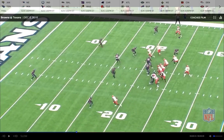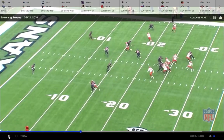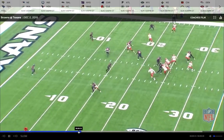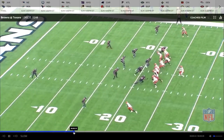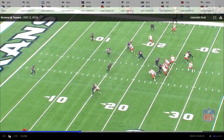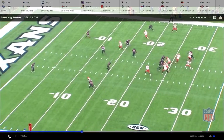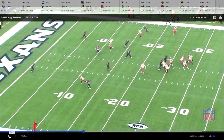Nick Chubb's going to run the dummy route, which means, again, that he's just going to sit there, because our goal is to occupy this cornerback. So then we're going to have Njoku slip out, I believe. Or no, we're going to have this tight end that really no one's heard of. He is going to pretend like he's blocking upfield for Nick Chubb, obviously. He doesn't. He cuts around here.